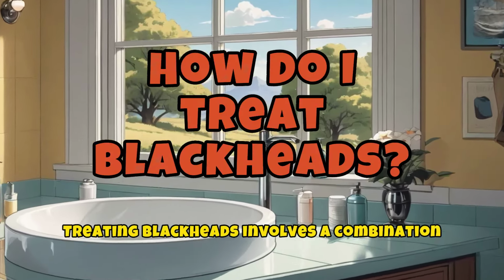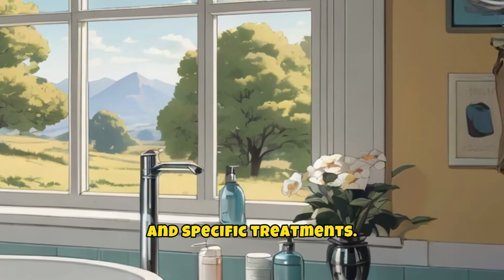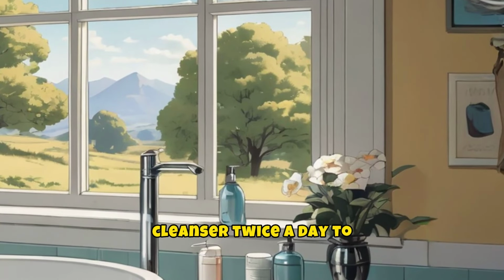Treating blackheads involves a combination of good skincare practices and specific treatments. Start with gentle cleansing. Use a mild cleanser twice a day to remove dirt and oil, but avoid harsh scrubbing, which can irritate the skin.